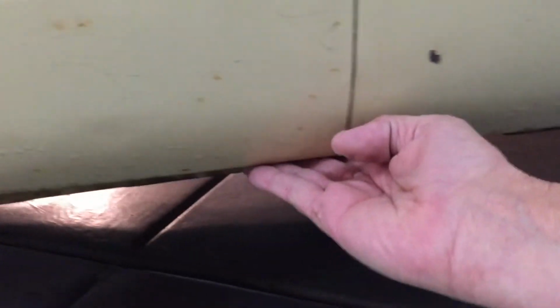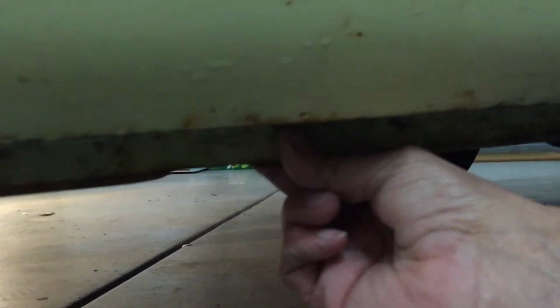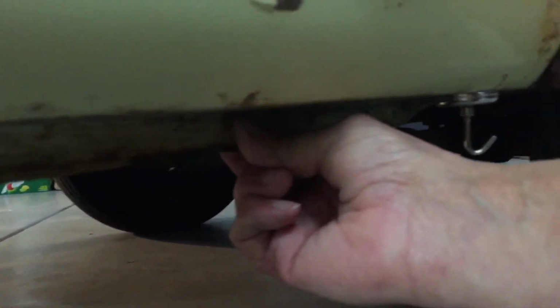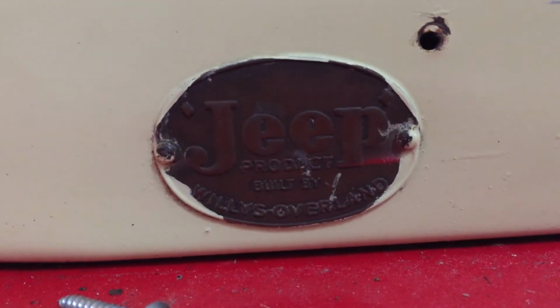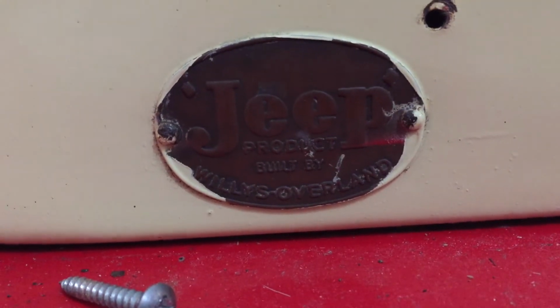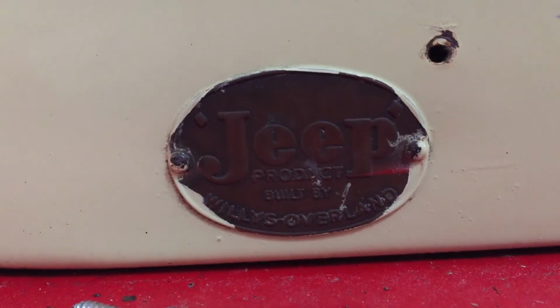It's really smooth. The pinch weld along the bottom, I can feel all the spot weld positions. So this hasn't been separated, cut open, and welded back together and filled. I thought this was a big rust hole until I got looking close. It's got a little Jeep emblem, which is pretty cool. That's riveted on, so I'll have to really concentrate to get that off without damaging it. So I do want to save that.